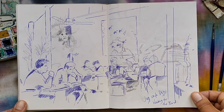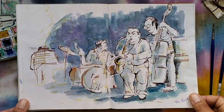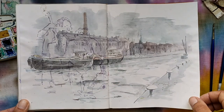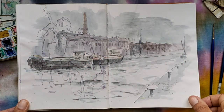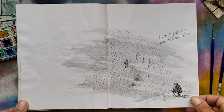The Jazz Cafe Dizzy again, waiting for the band. And the band. Yeah, slightly awkward that is, I'm not sure about that one. A lot of these actually I'm not very happy with, but again, the bleed through was quite nice in all of its tonal greys, blues. There we go. It's not easy drawing under these conditions.